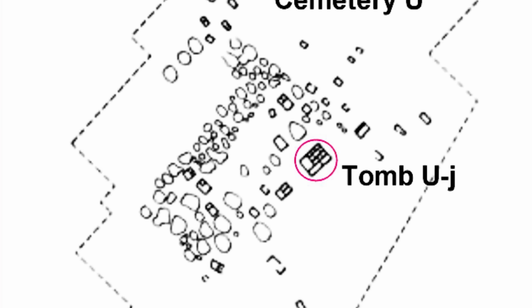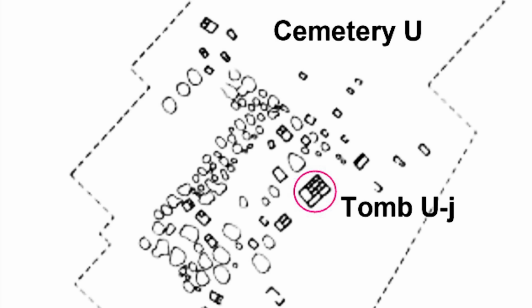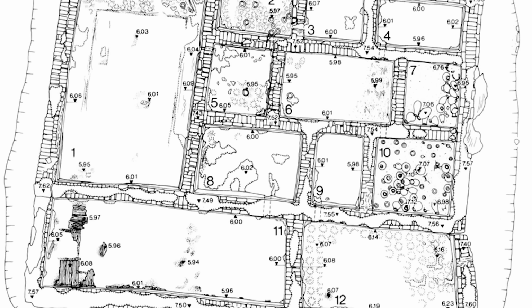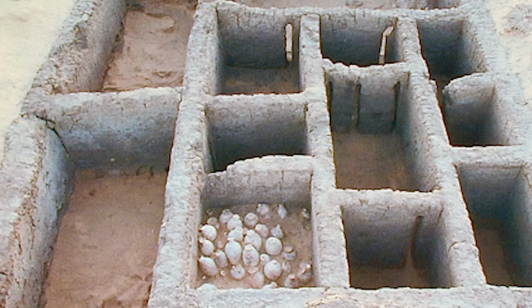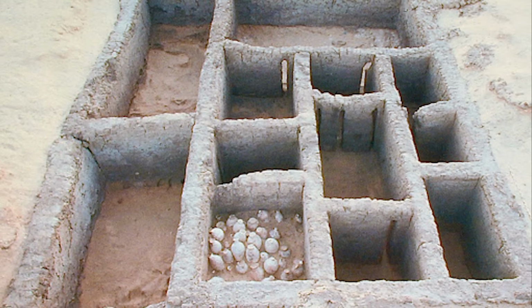One extraordinary tomb, Tomb Uj, dating to around 3200 BCE, contained 12 chambers filled with riches. Hundreds of pottery vessels, some locally made, many imported from the Levant, indicating far-flung trade connections.